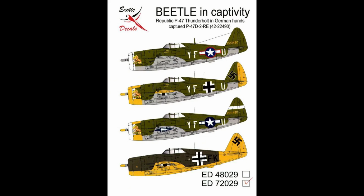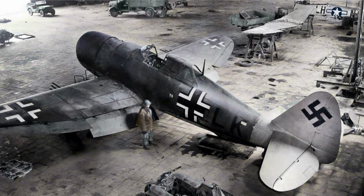The Thunderbolt succeeded not because it was the absolute best possible fighter aircraft by every conceivable measure, but because it was a very effective fighter aircraft produced in quantities that made isolated examples of technical superiority strategically irrelevant.